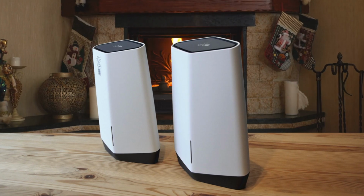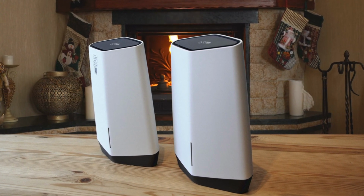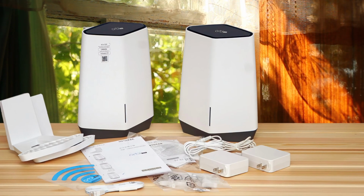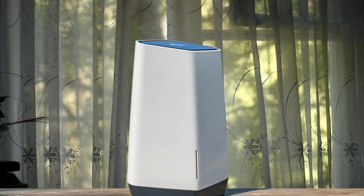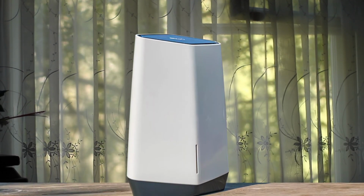The overall build and design are similar to the Wi-Fi 5 version. It's still a bit bulky, which was a complaint the first go-round. In a business environment, though, it's less of an issue. Where the older model could cope with 5,000 square feet of office with one satellite and 7,500 with two, the Orbi Pro can handle a much larger office of up to 18,000 square feet with a maximum of 6 satellites.